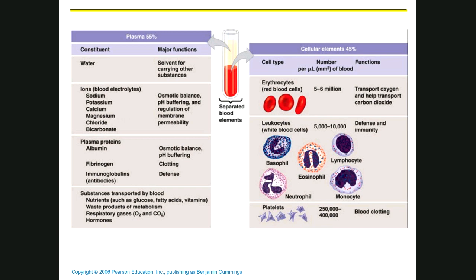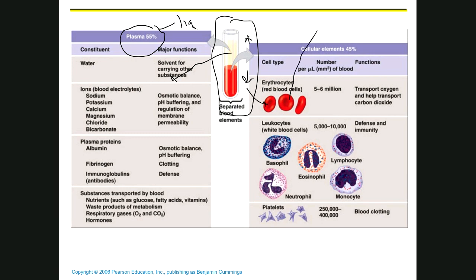Remember, we did this thing where we centrifuge blood, and the heaviest part's going to wind up down at the bottom. The lightest part winds up at the top. We already talked about plasma, which is the lightest part, the liquid portion of blood. Then down at the bottom is the heaviest part, and that is red blood cells.